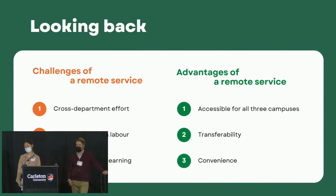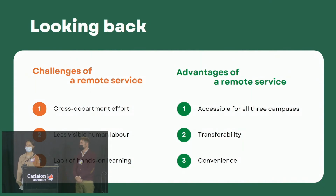And as a reflection, we summarized the challenges and the advantages of a remote service. The first challenge is definitely that the service really required a cross-department effort. For example, we gained a lot of support from the circulation desk staff to manage the print job pickup process. And our colleagues from Information Technology Services really helped us install the MakerBot software on all of the student and staff workstations in our library, which was a great help.